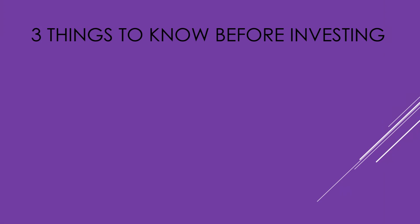Okay, next up are 3 quick tidbits to consider when doing your research. Up first is the prospectus. This is a formal document required by and filed with the Securities and Exchange Commission that provides any and all information you will need to know about a stock, bond, or fund you are interested in investing in.